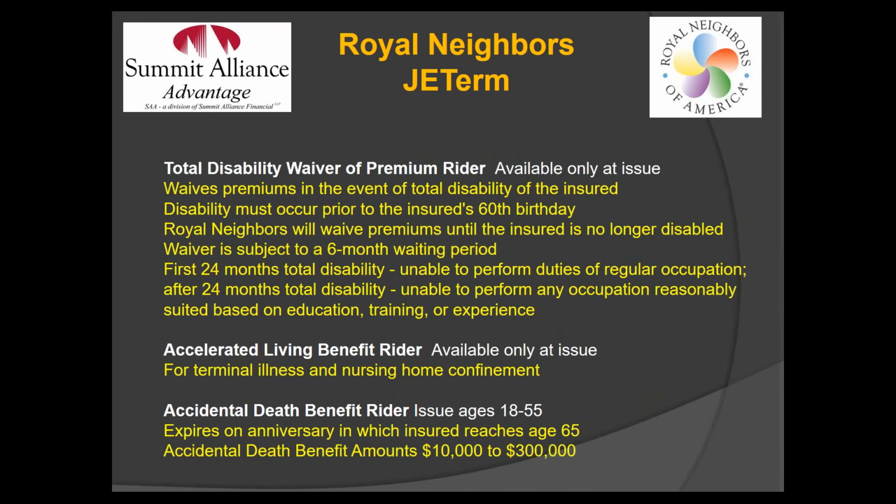Now, starting off with the total disability waiver premium rider, again, it's only available at issue. This is going to waive the premium in the event of total disability of the insured, and the disability must occur before the insured's 60th birthday. So Royal Neighbors will waive the premium until the insured is no longer disabled. Again, so very powerful rider there for what it will do. And again, it's subject to a 6-month waiting period. In most cases, it's a 3-month waiting period before it starts to waive the premium.